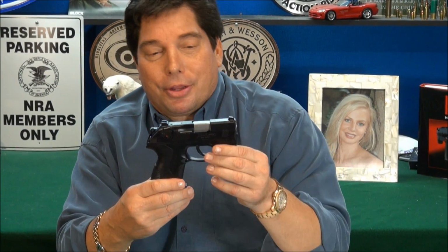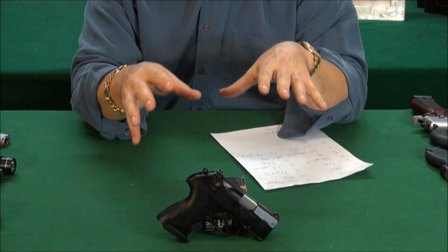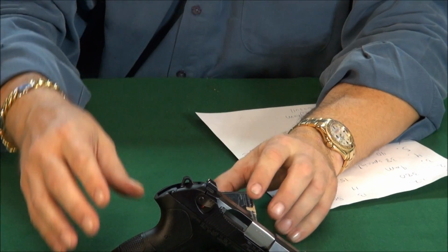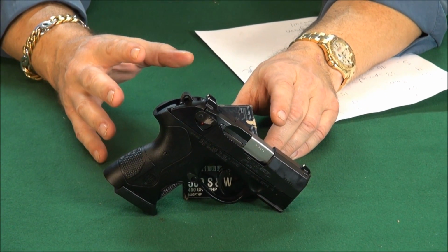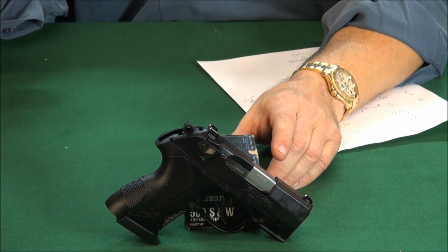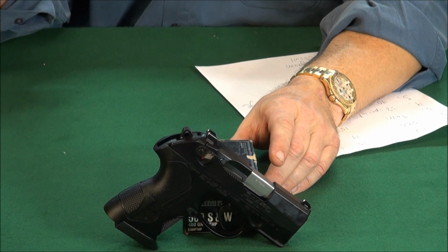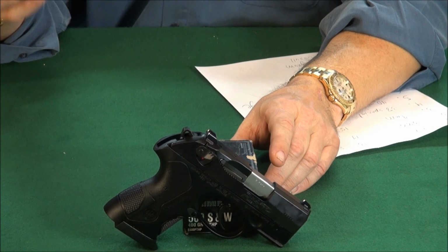Let's talk about the 9mm. Here's a 9mm. Let's put this one down here real quick. Tammy, please zoom in on this. The PX4 Storm Subcompact. This is a great option in a 9mm. And the 9mm has been around for about at least 100 years. Very well proven round. Law enforcement agencies use it regularly.